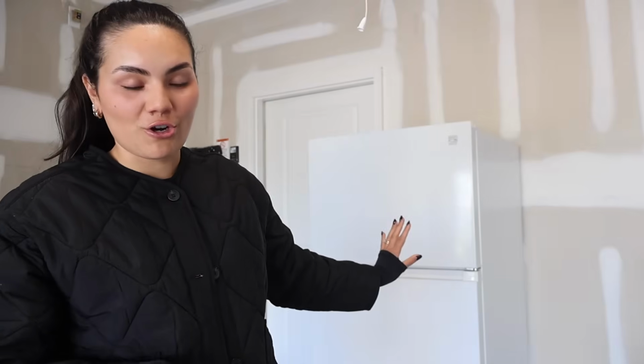Colin and I both grew up with outdoor fridges, and I feel like having a garage fridge is just like parenthood, owning a house core.